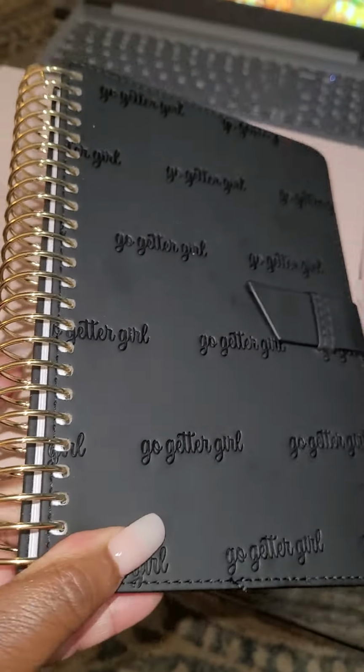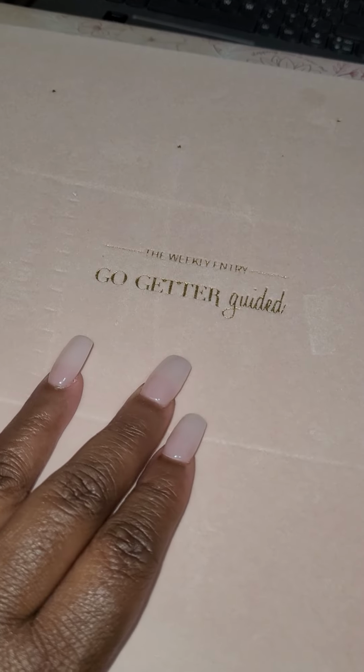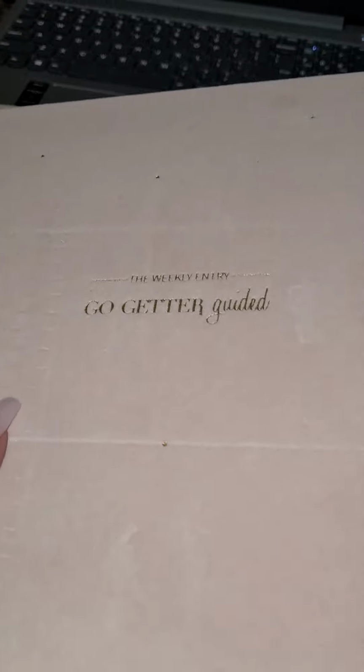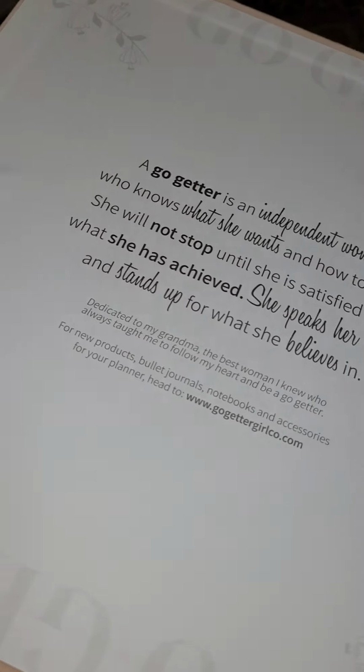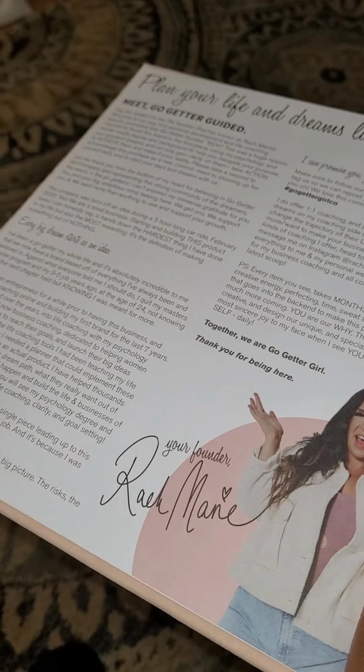So I got their new Spiral A5 binder journal. Then this is the weekly entry. I'm so excited because this is brand new. I still really wasn't sure what it was about, but I do like the tags and everything with it. You got a nice little quote here, the weekly entry, and then how it works.